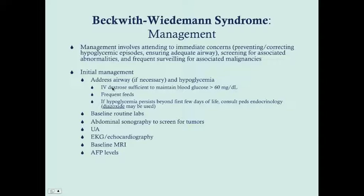We'll give the baby an IV dextrose drip sufficient to maintain a blood glucose of greater than 60 milligrams per deciliter. Frequent feeds are useful because the more often that a baby eats, even if it's just small amounts, it keeps the blood glucose higher than if you were to eat a lot. If you were to have less frequent but more food, that's just going to cause peaks and troughs. So frequent feeds are encouraged.